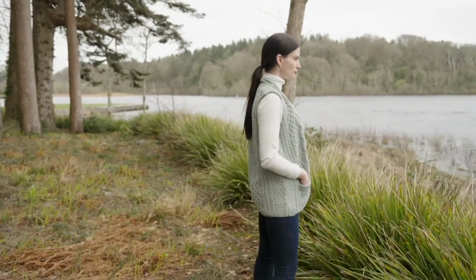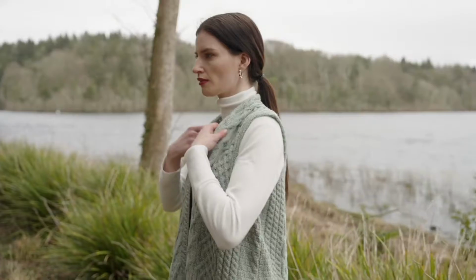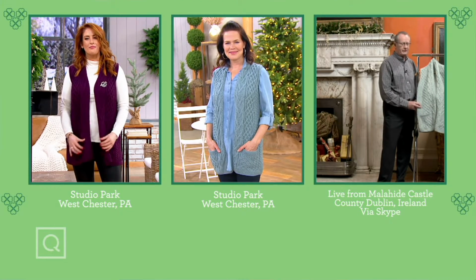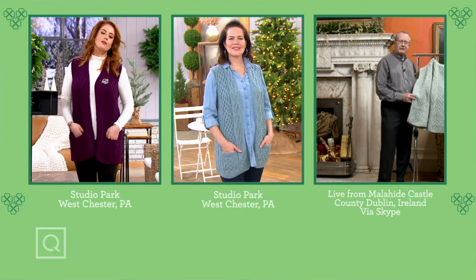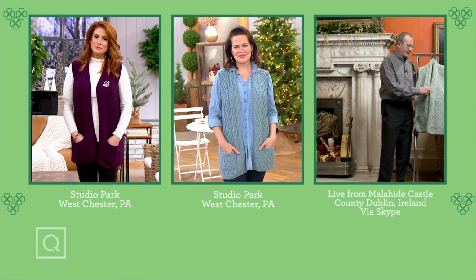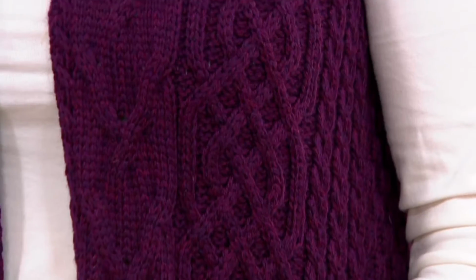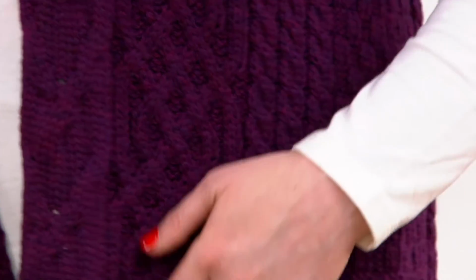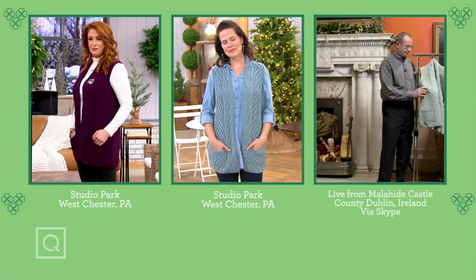Then next to the cable detail, we have what we call the lattice stitch. The lattice is inspired by the small stone-walled fields of the west of Ireland. Anybody who has been to the west of Ireland will know that our fields over here, by comparison with yours over there, are tiny and are part of the landscape. And then next to the lattice stitch, we have yet another variation of the cable, once again reminiscent of the fisherman's rope. And they're the main stitches.